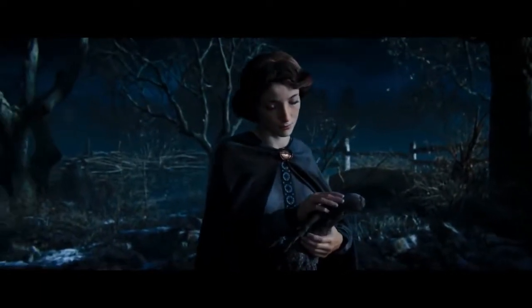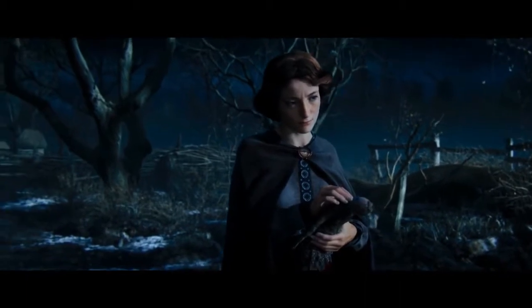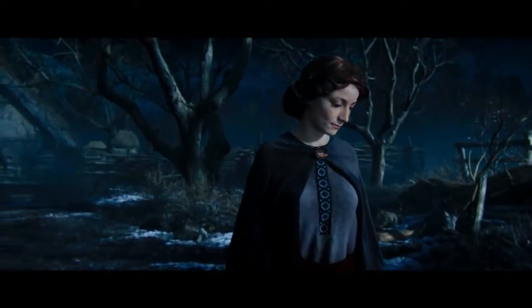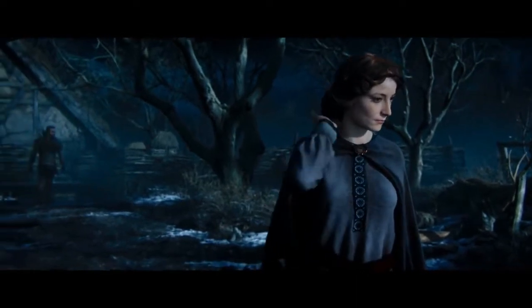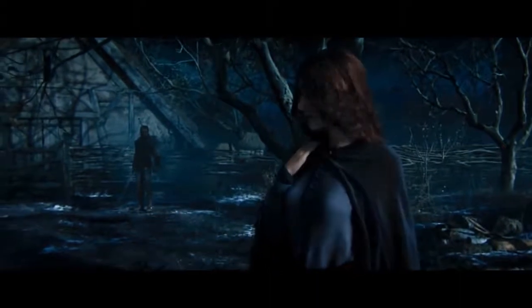HDR has a huge impact on the beautiful vistas, with transcendent blue skies and verdant green hills looking even more incredible. The arrival of high-resolution textures is also welcome, but it's the HDR that makes this a worthwhile PS4 Pro game to play.